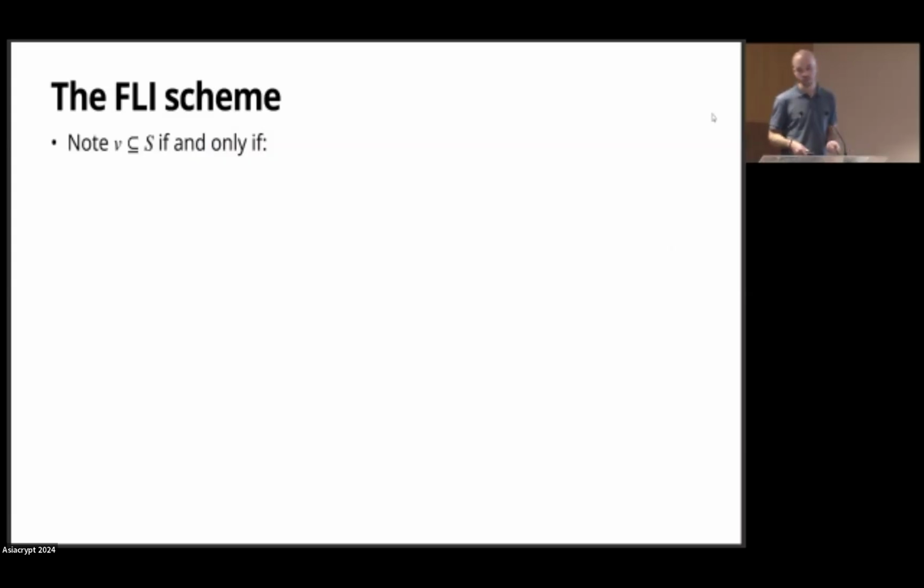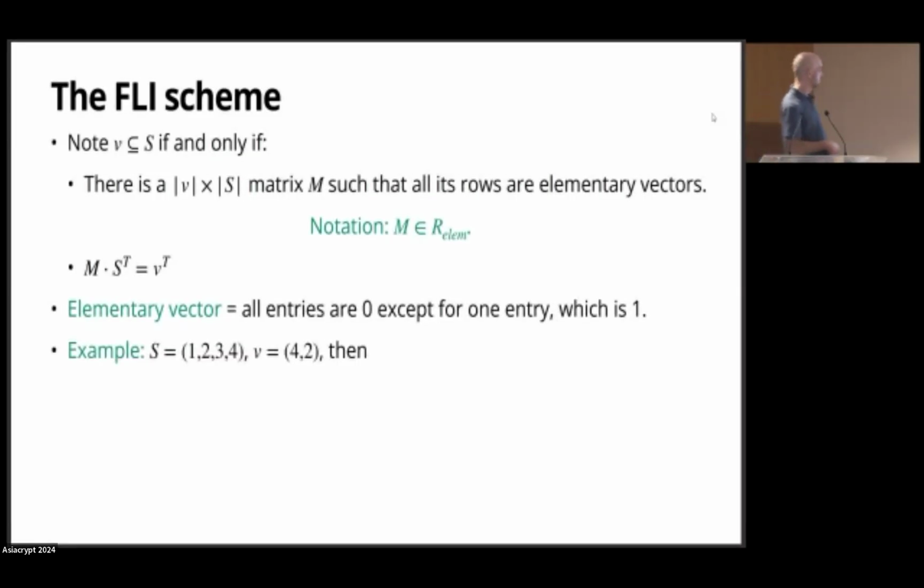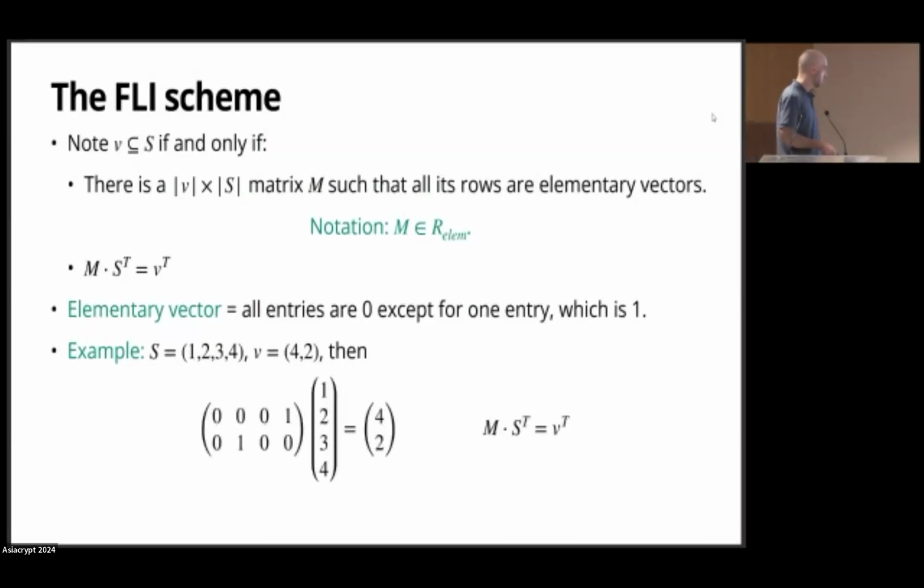Okay, so what do we do? We start by recalling a standard observation: V is contained in S if and only if there is a matrix M of appropriate size, such that all its rows are elementary vectors, meaning that each row is all zeros except for one entry which is 1, and M times the set S, ordered as a vector, is equal to V. Let's see an example to convince ourselves that this is the case. Let's say that S is the set of integers 1, 2, 3, 4, and V is the vector 4, 2. Then it is clear that this matrix exists.